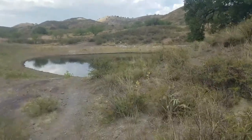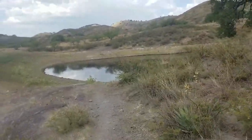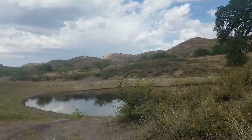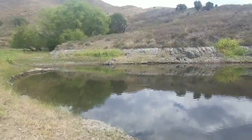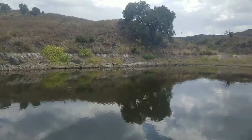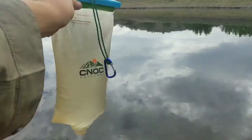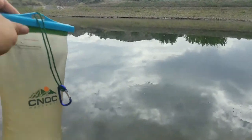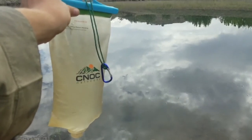Just hear angels singing. There's water, so I'm not gonna die, which is good. Yum. Sadly, this isn't the worst water I've ever drank.